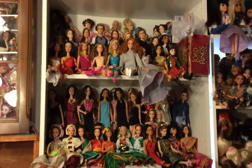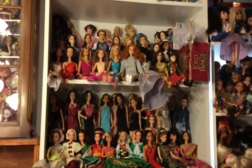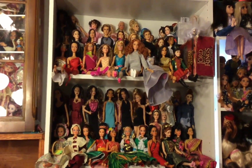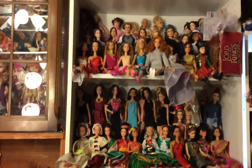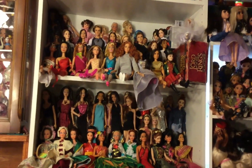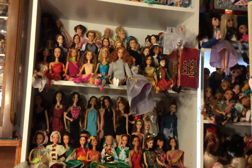And then up here, this is where I keep my dolls from entertainment. So I have my Twilight and Divergent dolls, Scooby-Doo, Elektra from Marvel, Prince of Egypt. I have two American Idol dolls, but you can only see one. Eliza Doolittle. So basically dolls from movies and stories.